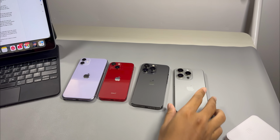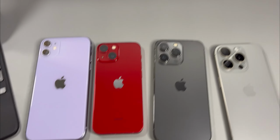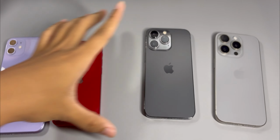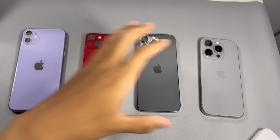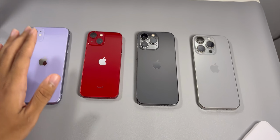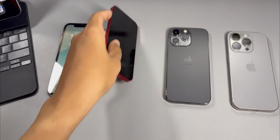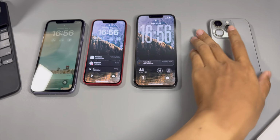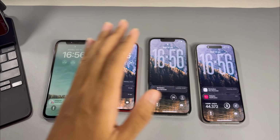Okay, so that was a lot of information. Let's boil it all down. I'm gonna put a chart on screen right now that summarizes everything, but here's the bottom line. So here's my conclusion. If you have less than $200 and just need a basic iPhone that works, get the iPhone 11. Just be absolutely sure to check that battery health. If you're like most people and want the best overall value, a modern design, great camera, and solid performance for the next couple of years, the iPhone 13 is your answer.